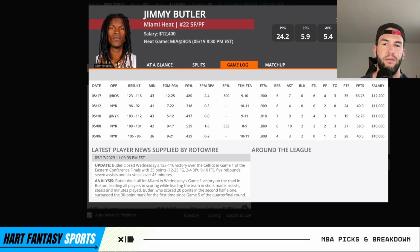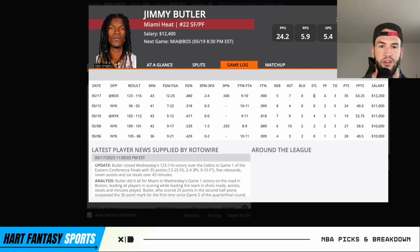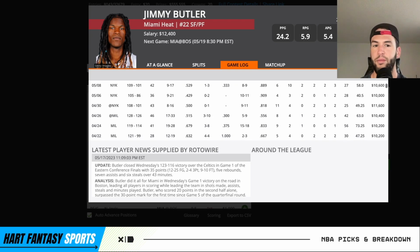Obviously, he's not Jokic, but in the sense of he's kind of like a Jokic play where it's pretty safe to land on in your captain spot, just because the minutes will be there. He's going to be super aggressive. He does every single thing for this team, and he has massive upside with the steals. Coming off a six steal game, he's averaging almost 2 per game. So that's huge in the captain spot, because obviously the captain spot is 1.5 times the actual fantasy points you're getting. So Jimmy, a safe play in the captain spot.